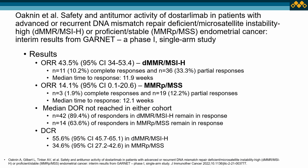So for the results here, looking at that comparison between the mismatch repair deficient versus mismatch repair proficient, you can see there was some pretty dramatic differences here. So overall response rate in the mismatch repair deficient, 10.2% with complete response and 33.3% with partial response, and median time was 11.9 weeks. In comparison, in the mismatch repair proficient group, that overall response rate for a complete response was 1.9% compared to 12.2% with a partial response, and median time was 12.1 weeks to see that response.